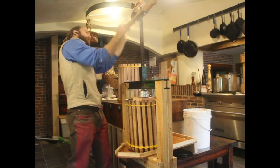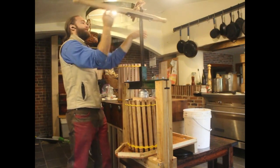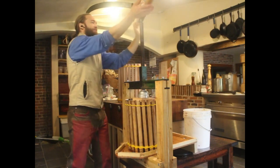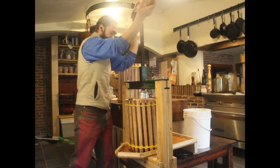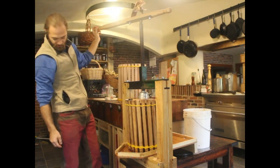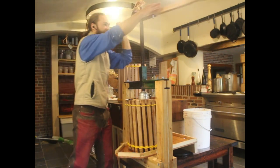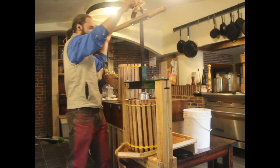And now, through the wonder of screws and physics, etc., etc., I can exert quite a lot of pressure down on here. And I have about a gallon out now. I expect another gallon and a half, if not 2 gallons, out of this 5 gallons of pumice. So about half of this volume is liquid.